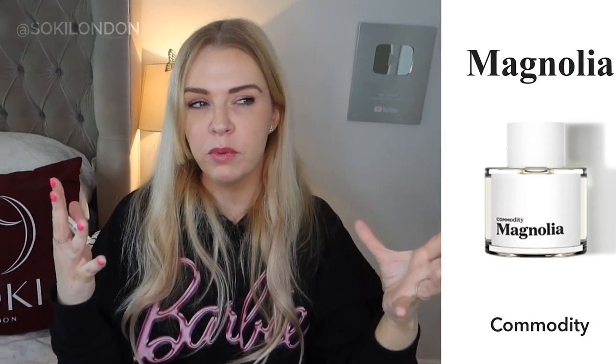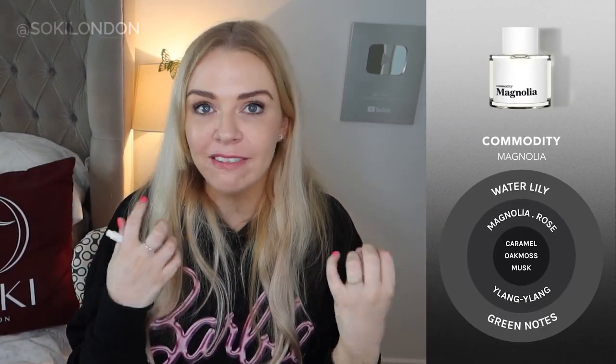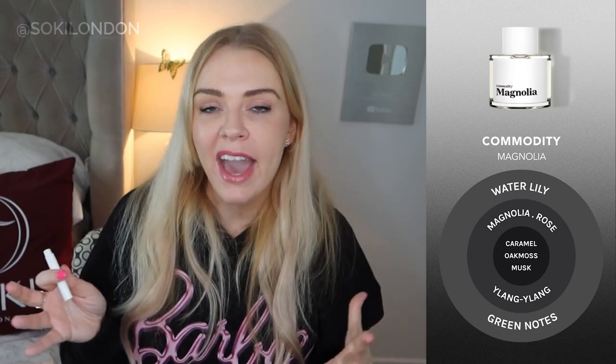We then have Magnolia. Now this is probably one of the most floral scents from Commodity. They don't have a lot of really flowery scents. Here we've got a whole bouquet of roses mixed with ylang ylang, violet, the magnolia and the water lily. For me, this is not like a typical bouquet type flowery scent because it has undertones of oak moss. It's giving me slightly chypre vibes, but quite green.